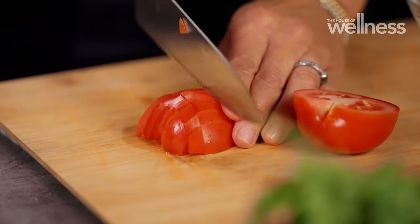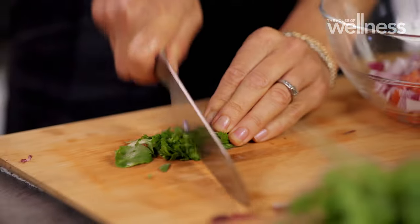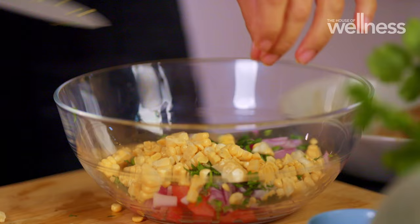Putting the marinated chicken aside for about 15 minutes, now it's time to start on the salsa. Tomato, onion, coriander and corn is such a delight of flavour and colour. You know the saying, eat the rainbow.